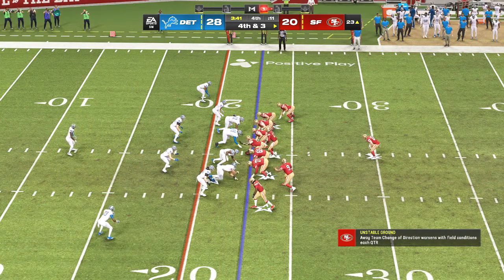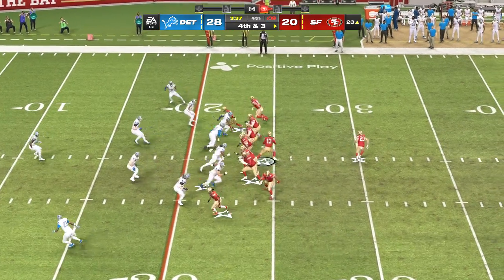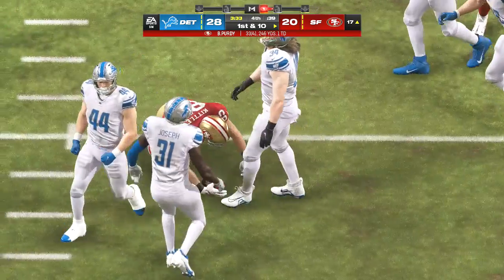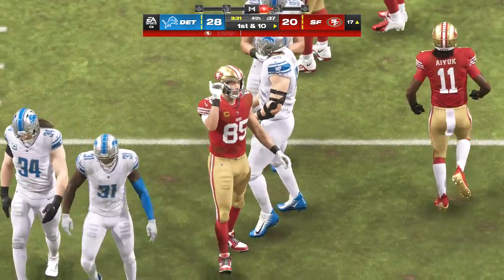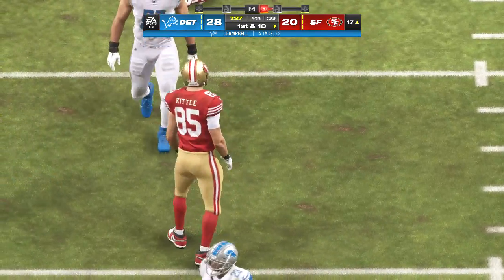One score down. Here we go. They're going to go for it here on 4th down. Got to try it here. He's back to throw. Complete to the tight end, Kittle, over the middle of the field. A solid pickup of 5 and a very solid 4th down conversion.